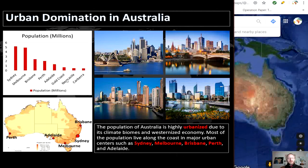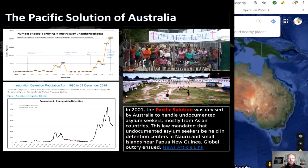Now, the map on this bottom left shows the distribution of population and shows the 5 top cities of Australia. This picture here on the top is the skyline of Sydney with the beautiful Sydney Opera House on the coast right here. This is a picture of Melbourne, and as you can see, the Prince's Bridge in the foreground. Now, the pictures below Sydney here is the skyline of Brisbane, and this picture over here is Perth, both major shipping and distribution hubs to Asia.